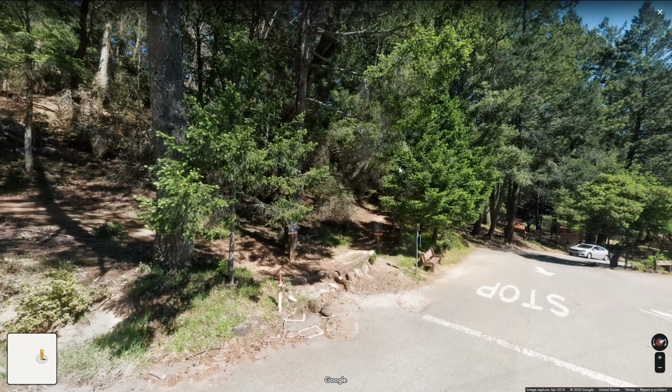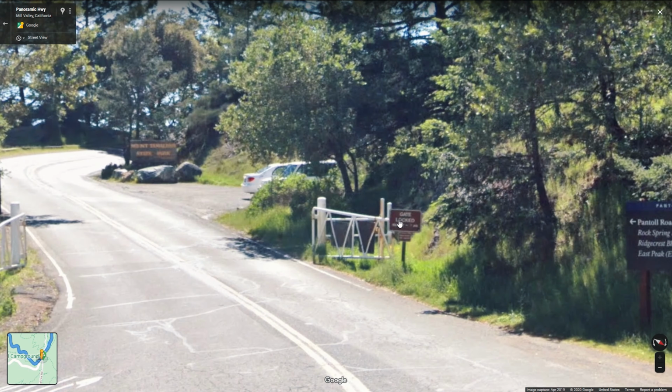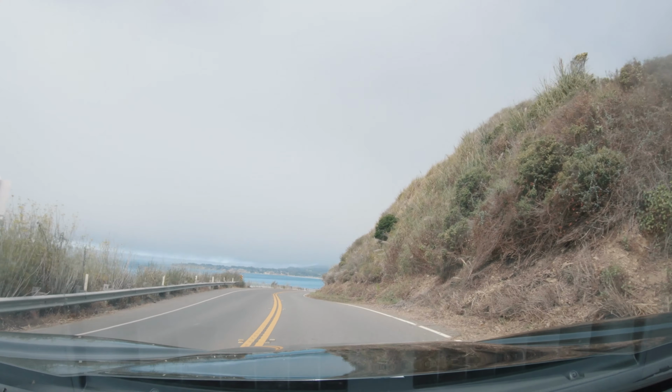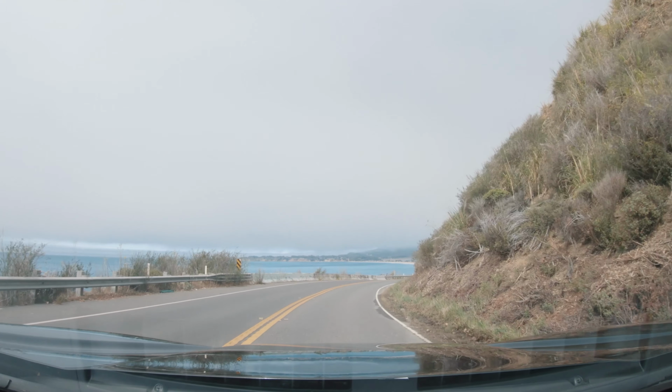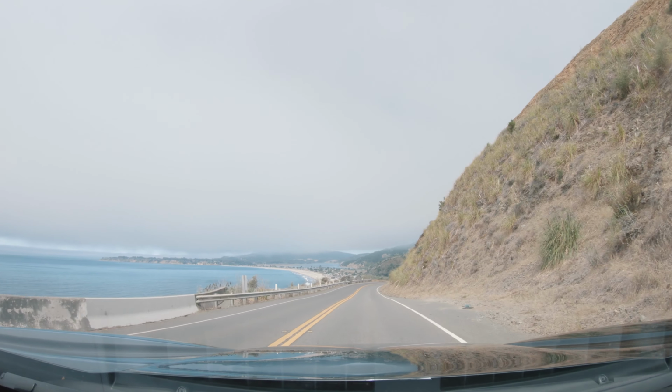So unless you get to the Panoramic Highway gate before 7 AM and the gate is closed, or you want to see the Highway 1 scenery and have some fun driving on a 2-lane curvy mountain road, I would really suggest taking the shortcut on Panoramic Highway.